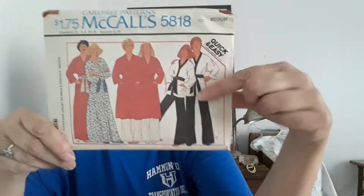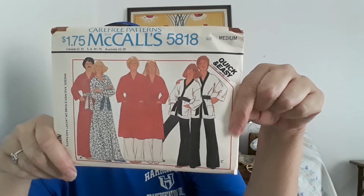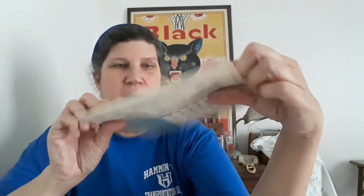I saw this and immediately just started singing Kung Fu Fighting in my head as I was looking at this pattern. I know, really not culturally sensitive, but like who makes pajamas like this? But it's a cool pattern. It's a shame it's cut because it's all of this, the bathrobes and the pajamas and everything.